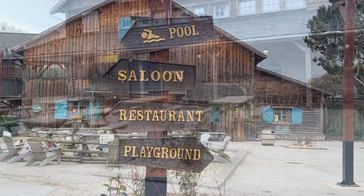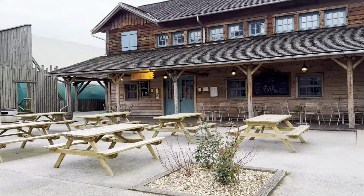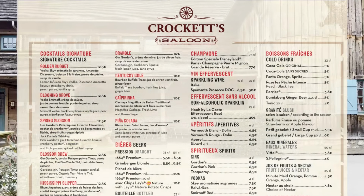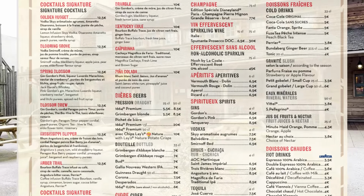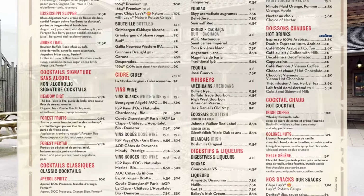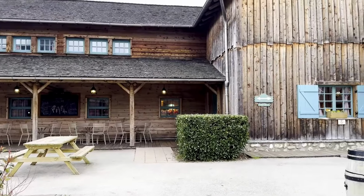Moving on, let's cover bars, and this resort has one bar called Crockett's Saloon. This serves some great unique cocktails, and these are some of the lowest priced cocktails and wines I've seen on all of Disney property. In addition, there's a fair selection of beers and soft drinks. One call out here is this does close at 10 PM, which is pretty early for the only bar nearby.